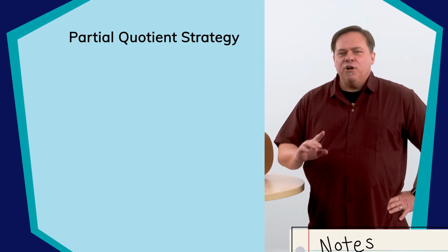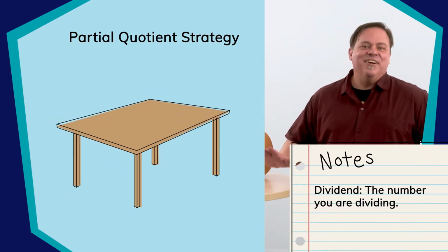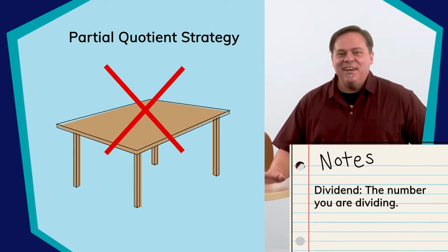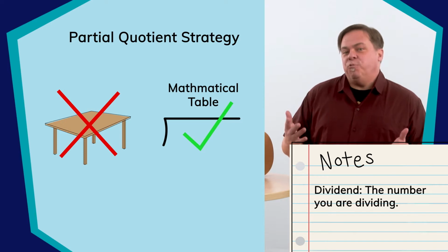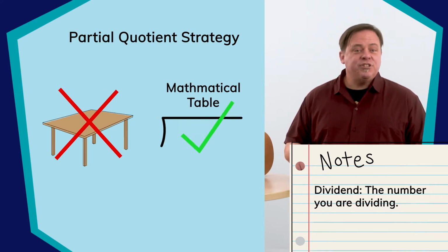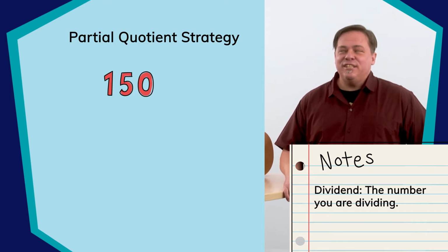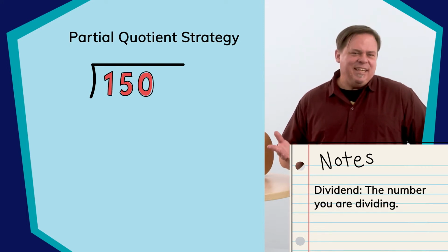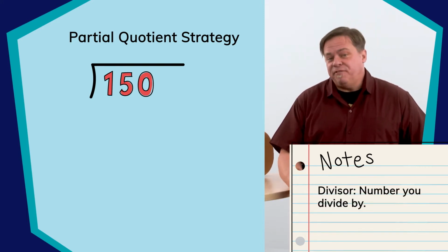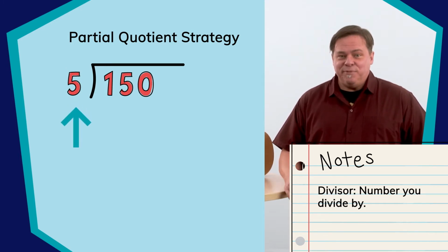You start by writing down your dividend and placing it under a table. No, not an actual table. That's what people usually call it. If our dividend is 150, then we start by writing down 150 and putting it under a table like so. For our sample problem here, let's do something easy and use a divisor of 5. We write the divisor to the left of the table.